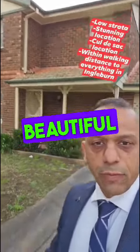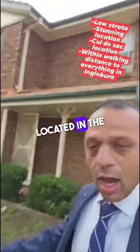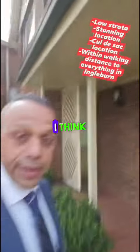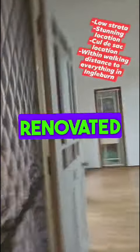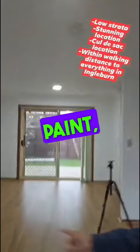Hi guys, I've got this beautiful 2-bedroom townhouse coming up on the market, located in the heart of Ingleburn. This is, I think, personally one of the better ones. Low strata, just recently renovated, floorboards, downlights, new coat of paint.